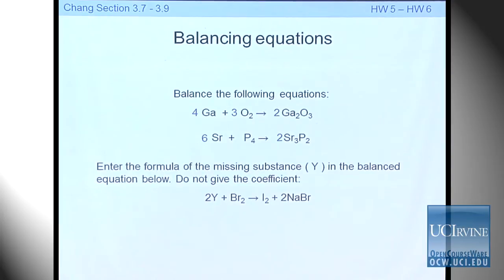So I need sodium iodide. Sodium iodide. If I put this one here, let's check if this is correct. 2 times sodium gives me 2 sodiums. 2 times iodine gives me I2. So this is a balanced equation.